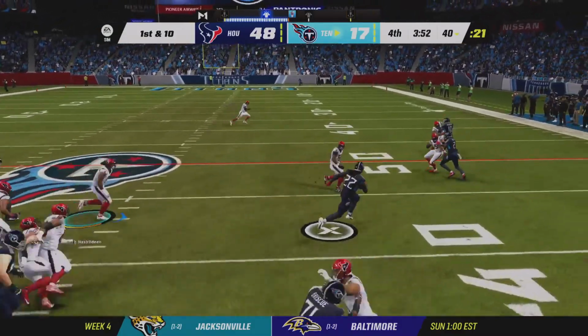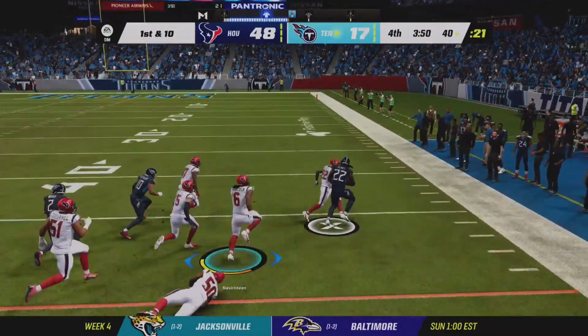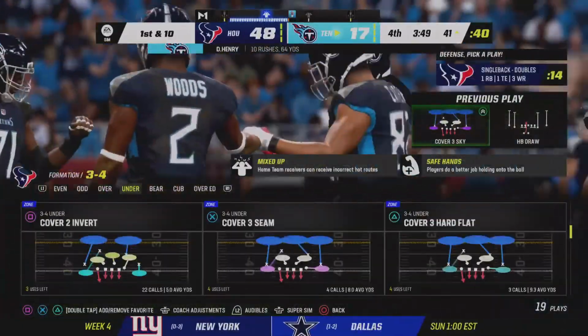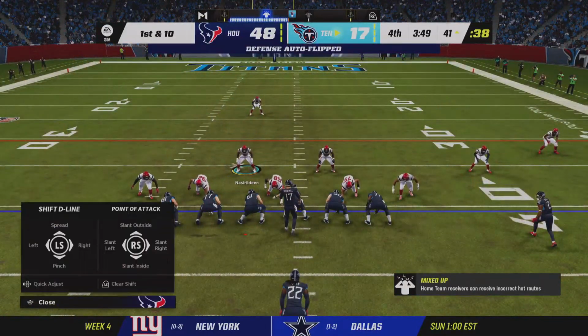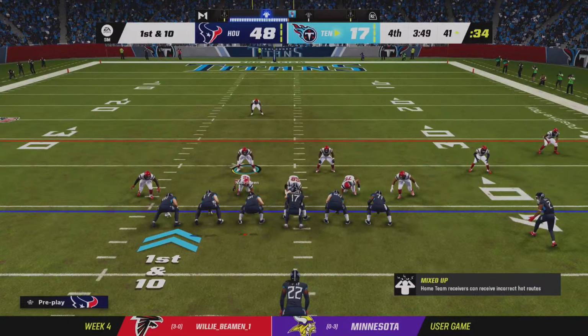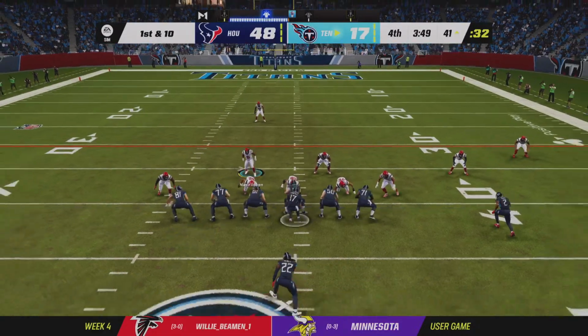And they'll give him another shot here on the ground. Oh, he's got some breathing room. And he'll be out of bounds just shy of the 40. Another big gainer that time. This one goes for 19 yards. So a 1st and 10 now in Houston territory at the 41.